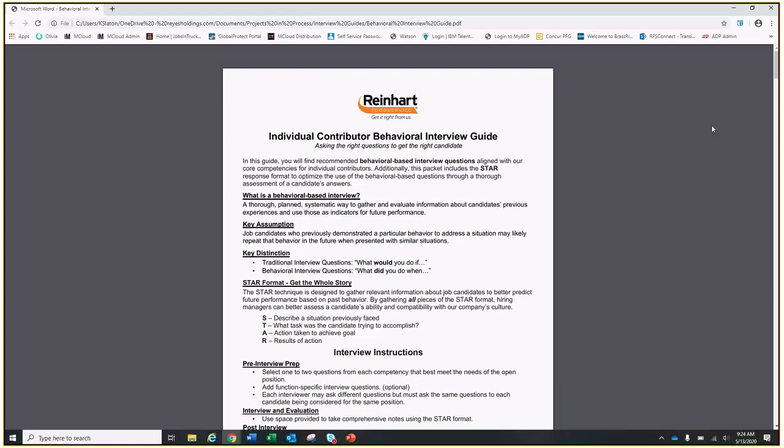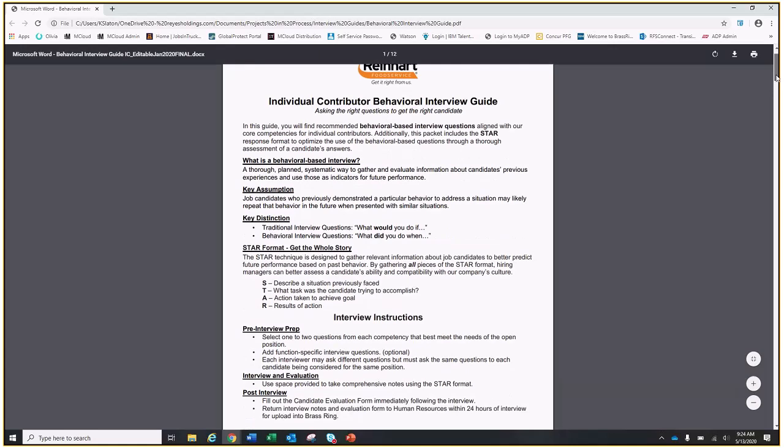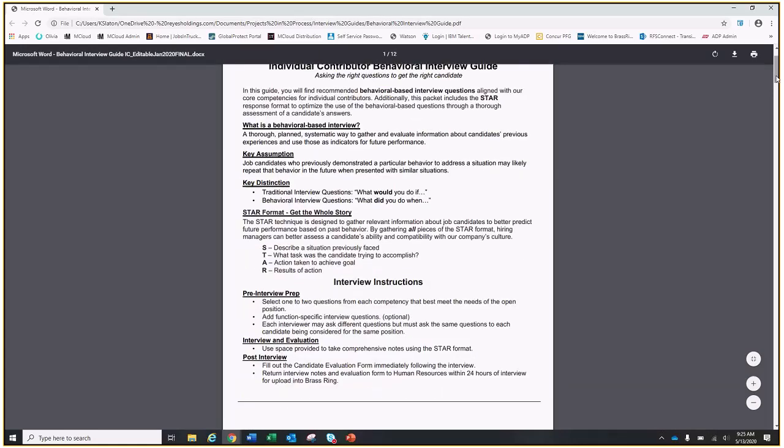So I've got the guide pulled up. Again, nothing super structured here, no PowerPoint, just want to share the document and scroll through it and help you feel a little bit more comfortable with using it. So you can take some time and read through it.